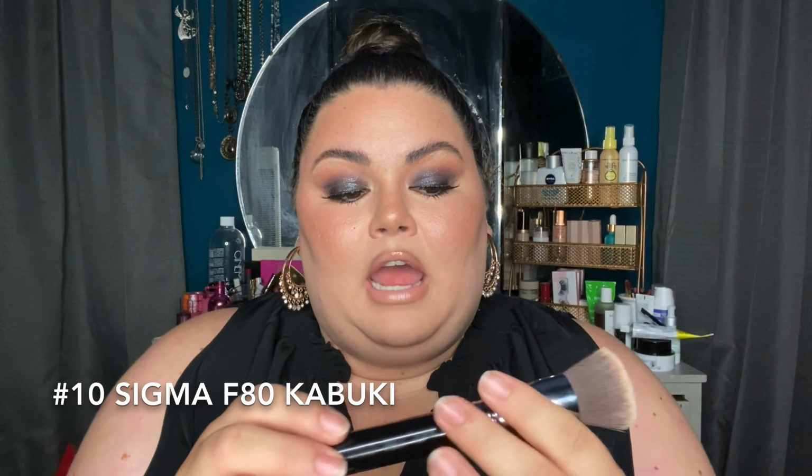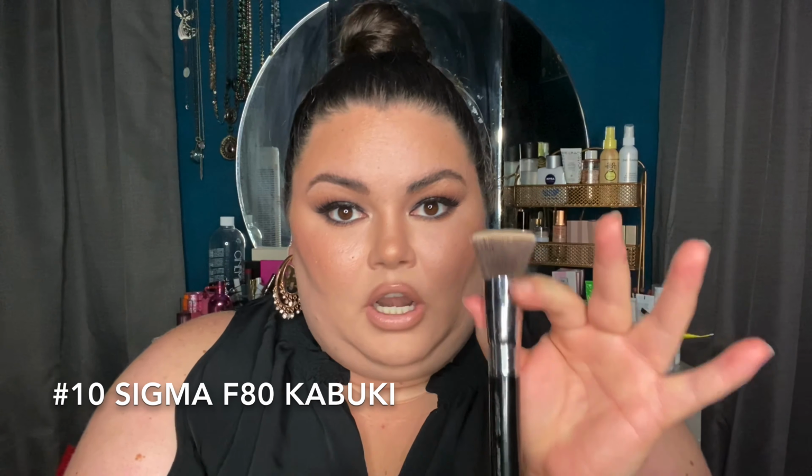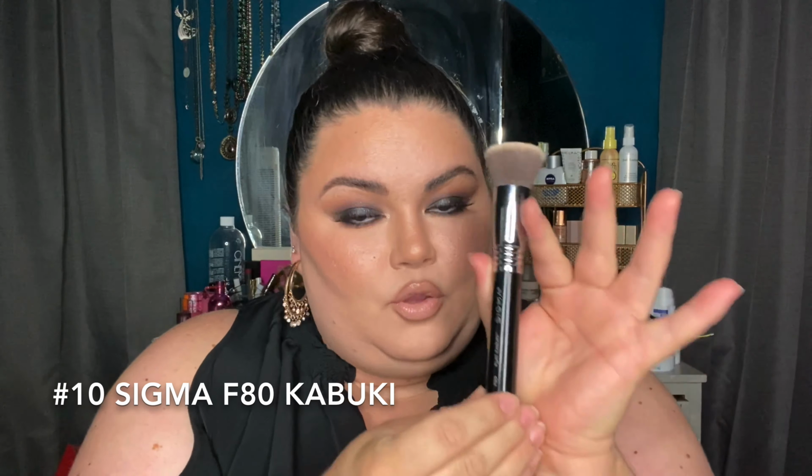So yeah, let's do this. All right. Now, in no particular order, coming in at number 10, not that it matters because they're all my favorites because all of them do different things. This is the Sigma F80 Kabuki brush. Now, this is definitely a bestseller. If you go on Sigma's website, it's going to be labeled bestseller, on the front page. It's one of their best brushes ever, and for a good reason.